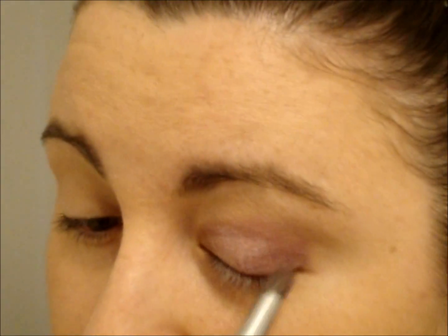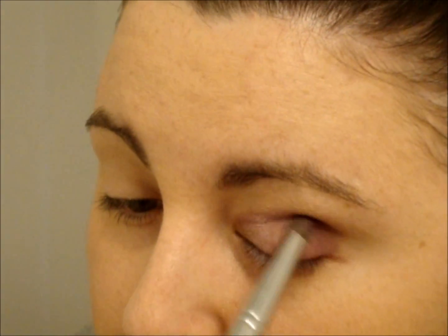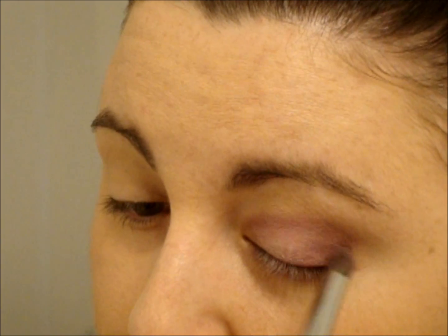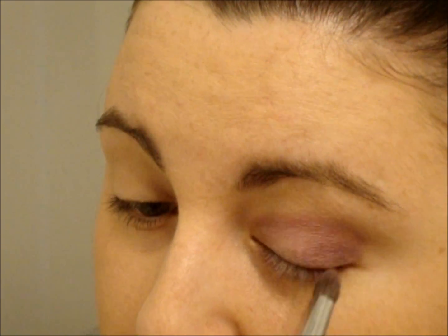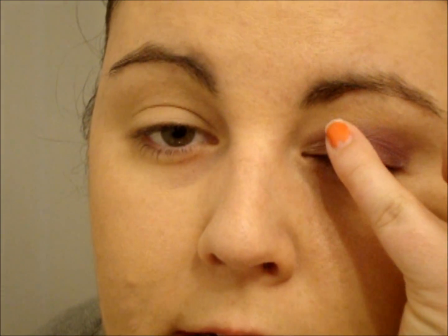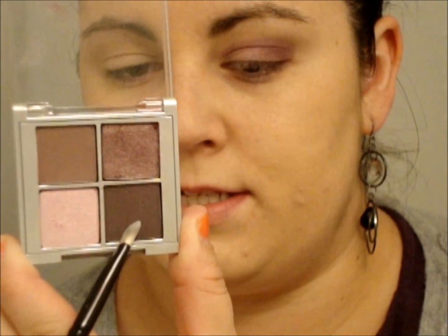Now we can go back in with our darker color and just kind of tidy that whole section up a little bit. Just like that. So it's like you've got a bit of a lighter color in here to highlight it, the darker color around. And then if you're feeling a little bit more daring, I'm just going to take this brush here from Crown Brush and take the darkest, I think it's called Night Plum.